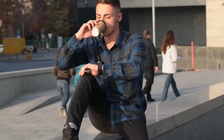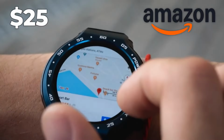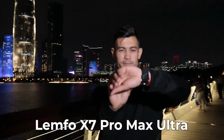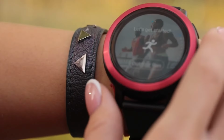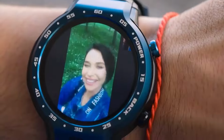So there's a common trap too many of us have fallen for. You see a fitness tracker on Amazon for $25 with 7 reviews and a name like Lemfo X7 Pro Max Ultra and think, how bad could it be? Well, trust me, you're probably going to end up returning it after it stops working the first week or gives you wildly inaccurate sleep data.